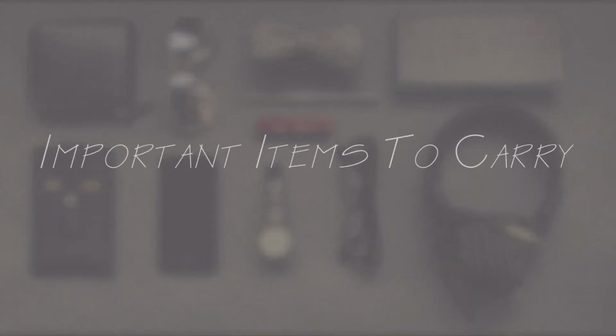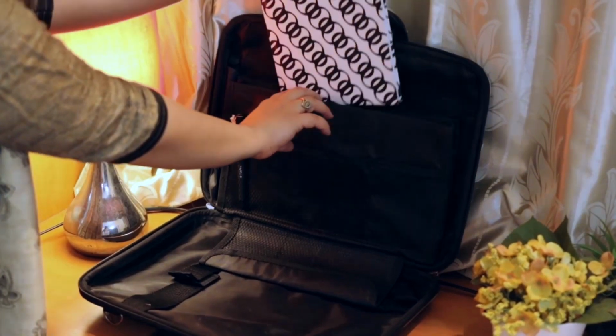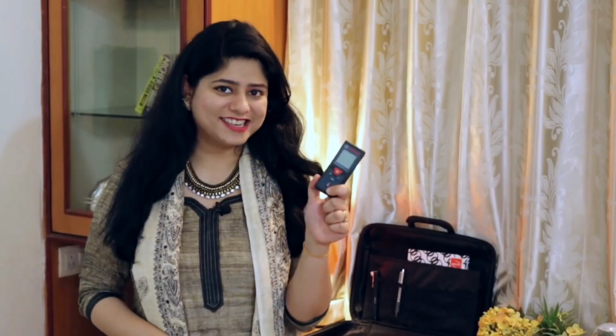Important items to carry. Now let me show you some important items I take with me to the meeting. Notebook and pen. I normally carry for writing down the notes. A measuring tape. Although I take the measurement after the contract has been signed, it's always a good idea to keep it handy.